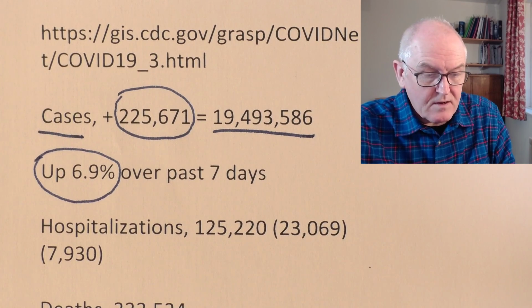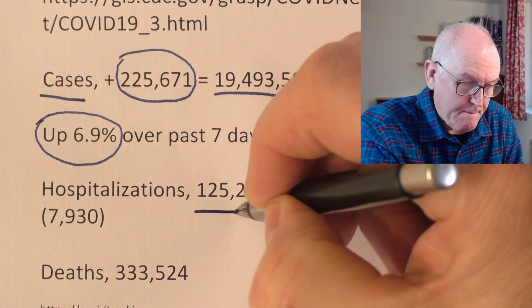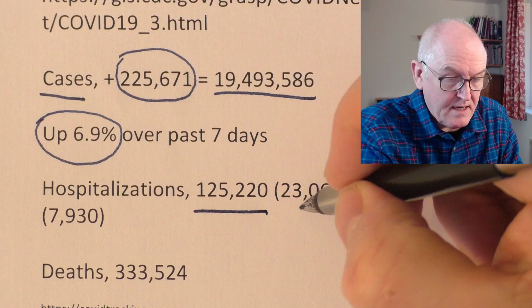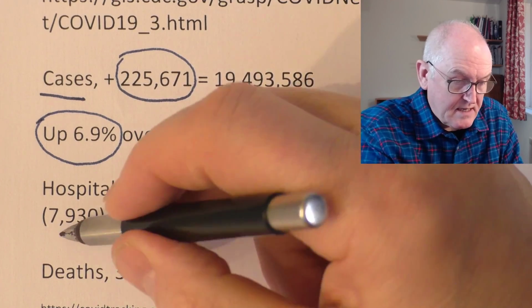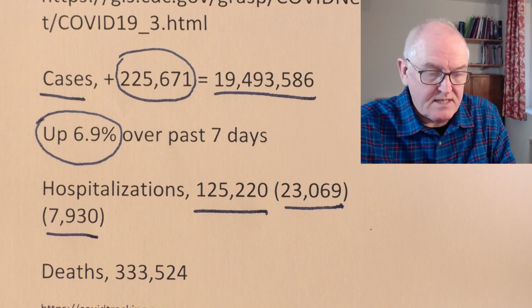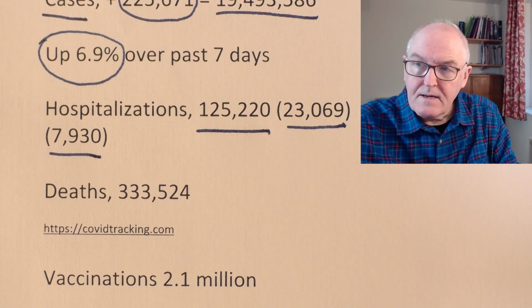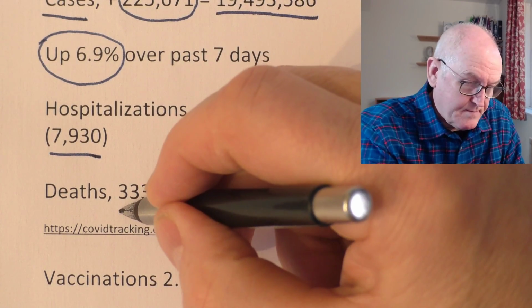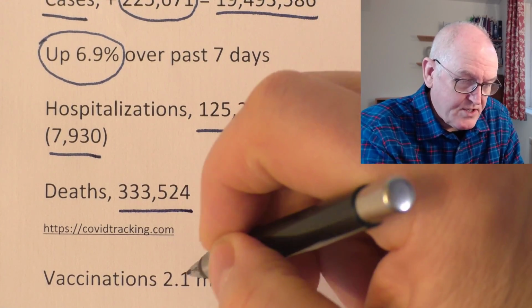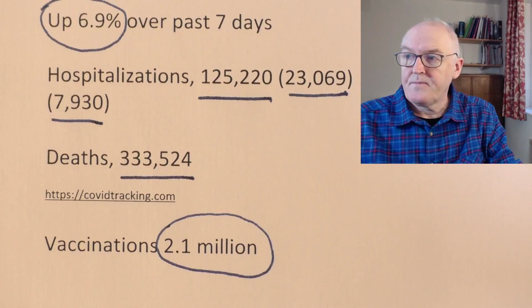Hospitalizations, current hospitalizations are 125,000. Very high. That's the number in intensive care, 7,930 actually on ventilators. Deaths in the States up to 333,000. Vaccinations in the States, 2.1 million vaccines have been given.